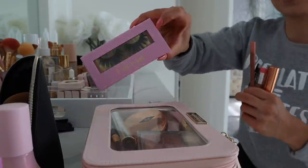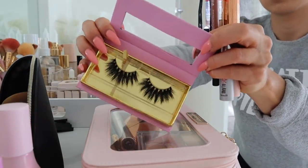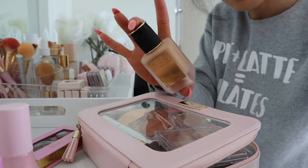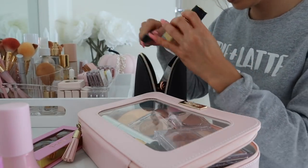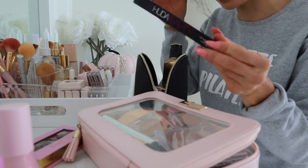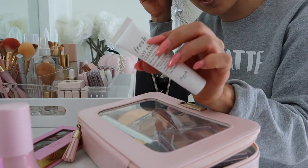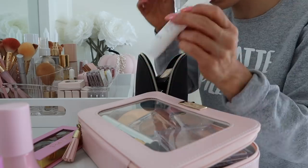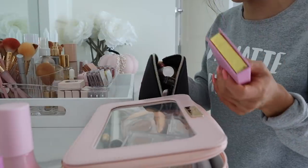Oh, these are fun. I do have these. Oops. Pink mink. Can't forget this. So I have my foundation, Pat McGrath, that I'm packing as well. And then I also have this lip, or not lip liner, sorry, eyeliner. Eyeliner that I'm bringing too. I have my little Fresh soy travel sized cleanser. And then the other stuff I already showed you that I was bringing for skincare. So I think that's it.